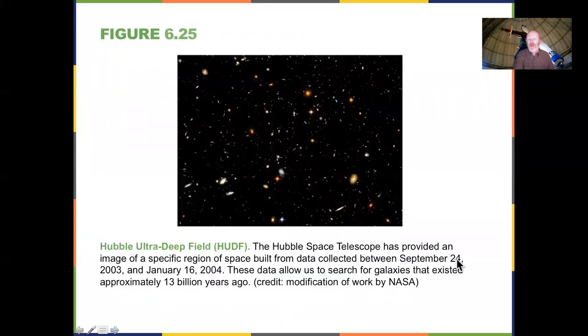Of course, the Hubble is the one that everyone knows. This is the Hubble Deep Field. And notice what it's saying here on this slide. This is collected from September 24th, 2003 to January 16th, 2004. So it basically sat there for about 4 months and just looked and looked at the same patch. And what they did was they looked for a place in the sky that looked like it was completely empty. And then they focused on it, and then they looked for another patch that looked empty and focused on it.